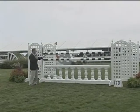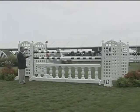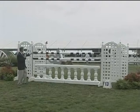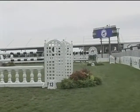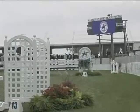The horses are tired, and now it's a short turn out of this corner to this square, tall, wide oxer number 13. 4 strides to the very last, a narrow vertical that comes down very easily.